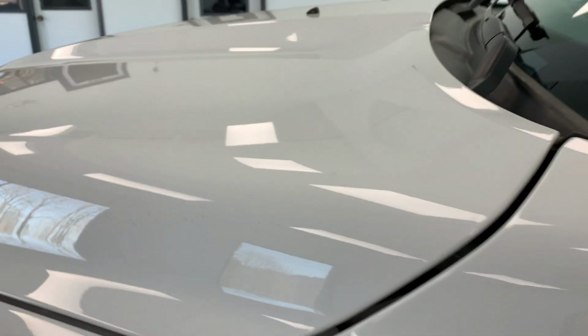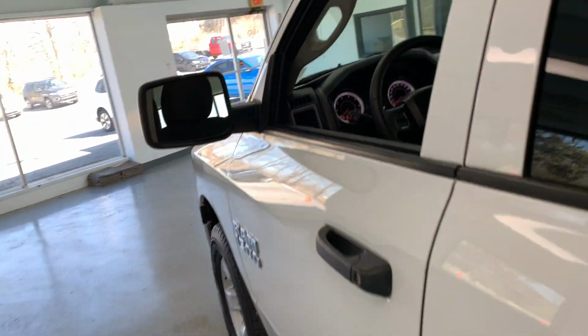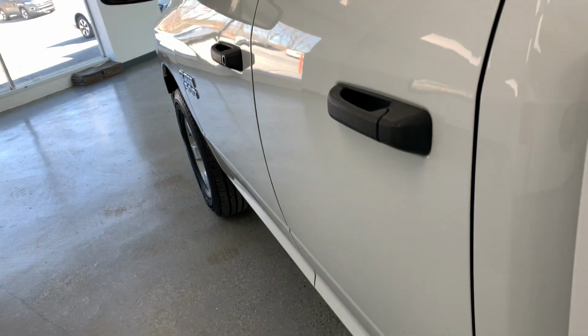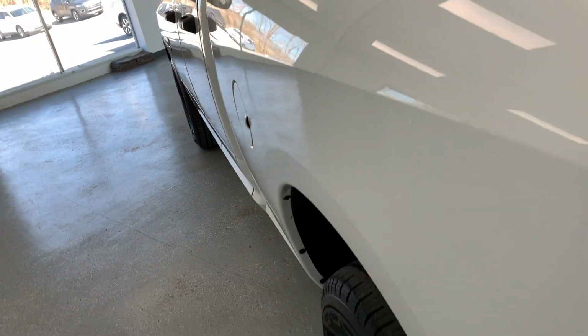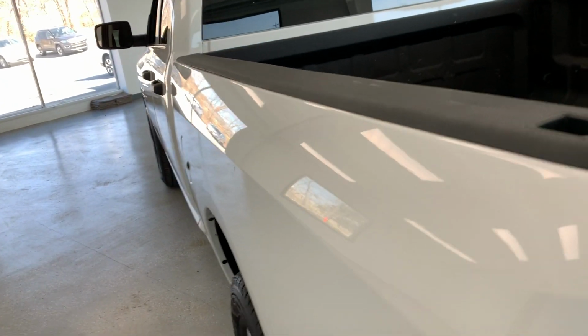Just going to walk around the car here, show you any minor imperfections like a tiny little stone chip right there. Try to point out any dings or dents if I see them. This truck seems to be pretty clean though. Looks like we have a couple little spots here we touched up right by that window seal. Pretty good. Up and down that bedside. Now tailgate, couple little scratches.